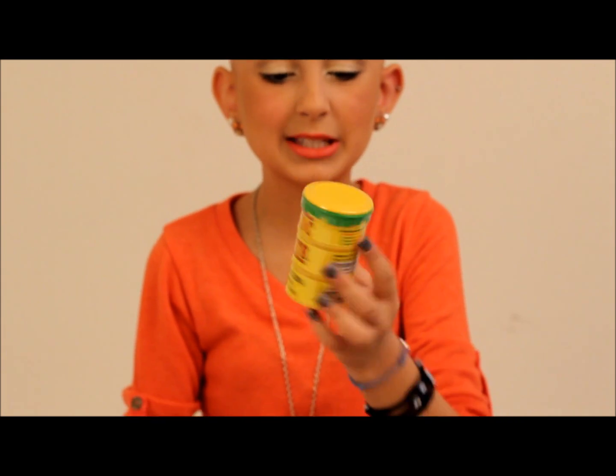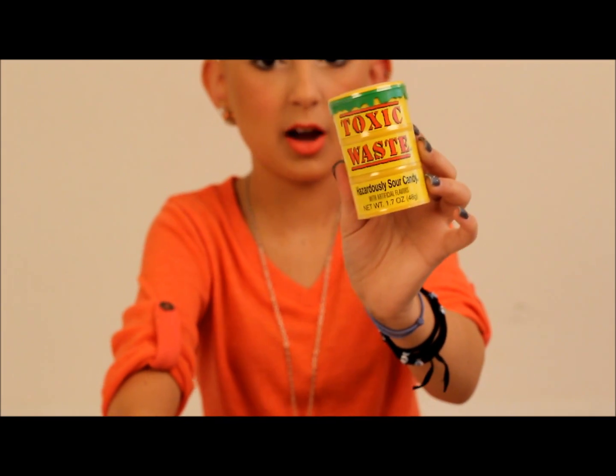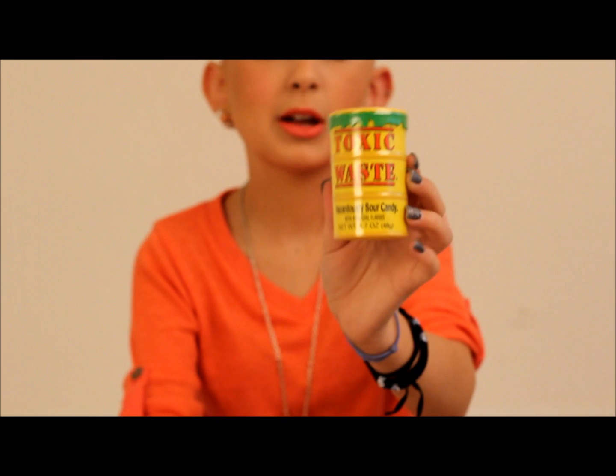Let's see what was screaming. This was definitely screaming my name. It's the Toxic Waste hazard sour candy. This is the one I've tried before. When I was in the hospital, my nurse and I were like, just see how many we could do in our mouth without spitting it out, which you're not supposed to do, because it says not to put two or more in your mouth.